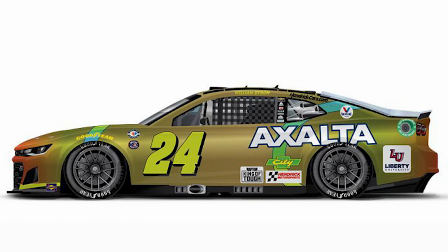And William Byron, once again, throwing it back to Jeff Gordon. This year, throwing it back to the scheme Jeff Gordon ran for the 50th NASCAR anniversary back in 1998. It's cool how they kept the theme. They ran the 50th anniversary scheme, and now for the 75th anniversary, they're running that one again, which is cool. So really like that one. That one's pretty well executed. Let's keep on going down the list.